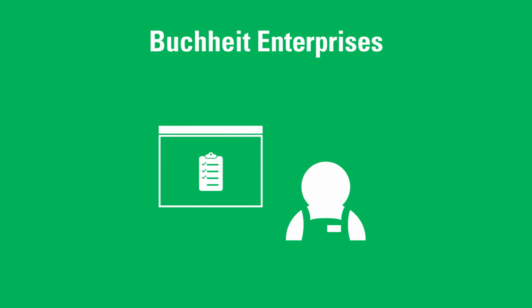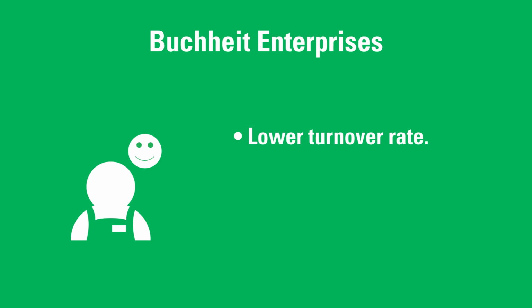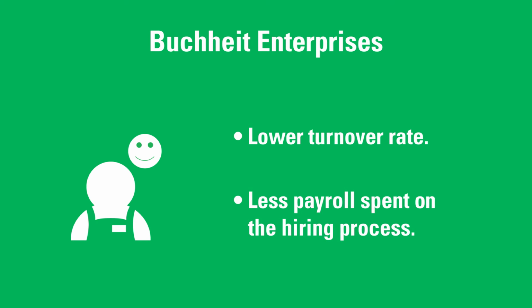Providing more training tools, such as brief videos to help improve product knowledge, made new and existing workers better at and more confident in their jobs. Happier employees resulted in a lower turnover rate, and less of the company's payroll was spent on the hiring process.